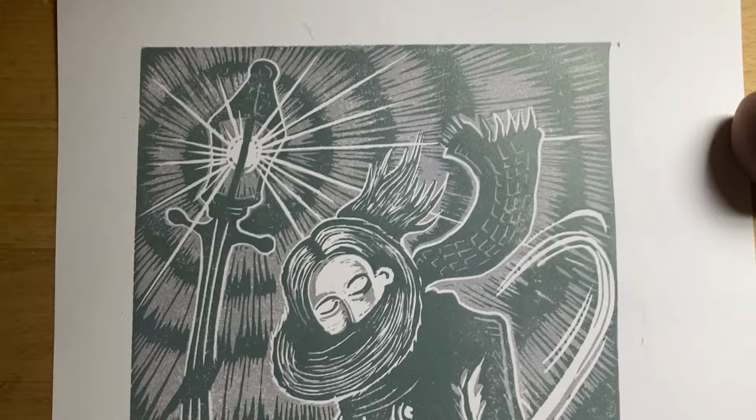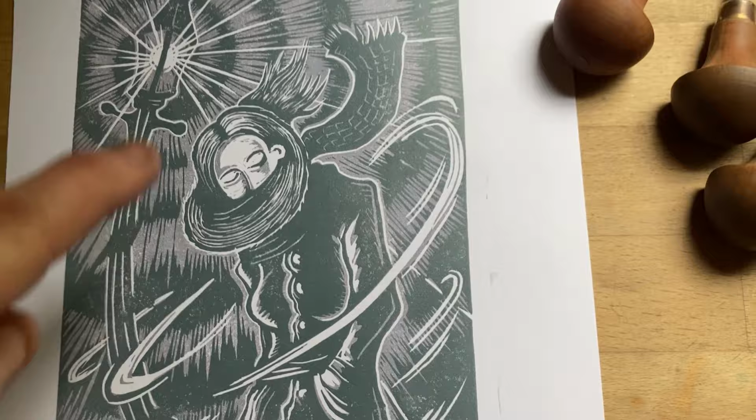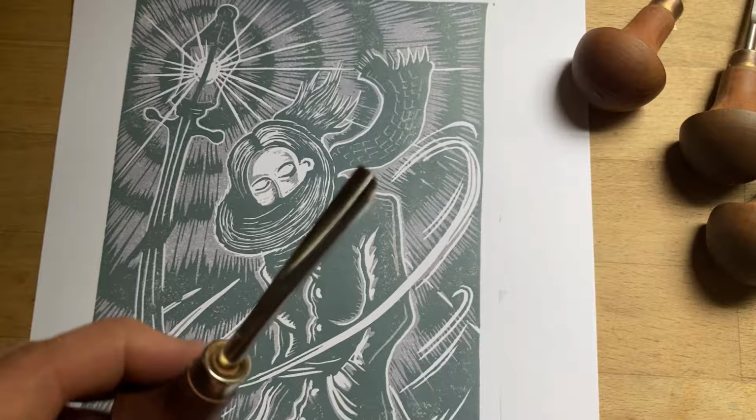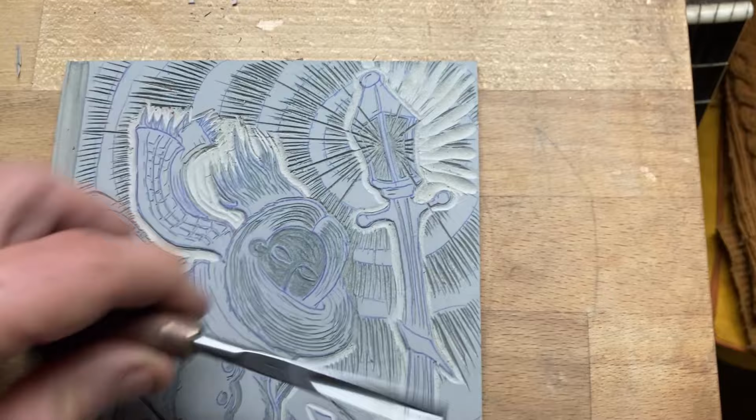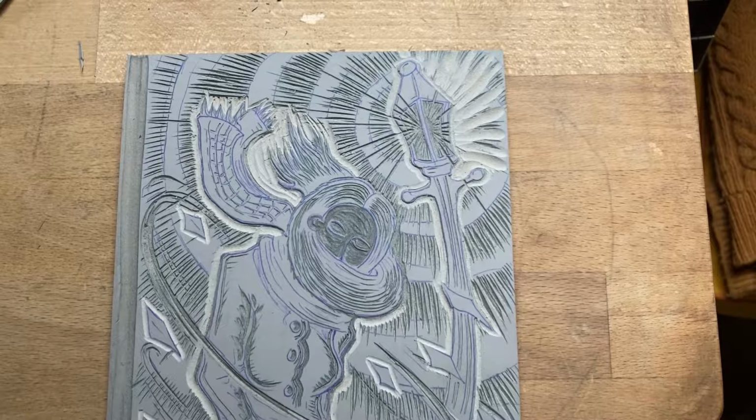What I'm going to do now is start clearing some of this background because I just want that to be set in the background. So I'm using this great big scoop of a tool and I'm just going to start gouging it all out. I'm going to leave some bits in these corners and on the edges just to add a bit of depth. But yeah, a big load more carving now.